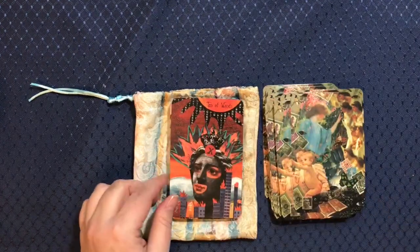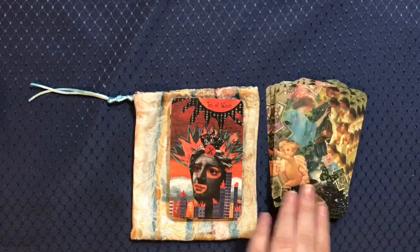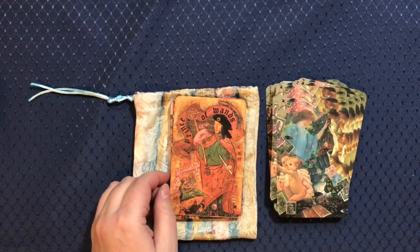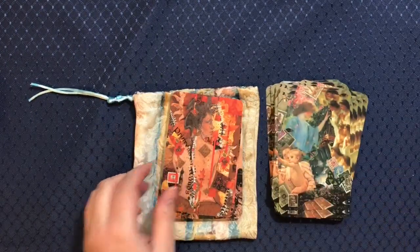Yeah, I'm sad that the book doesn't talk about the art that went into the cards. I'd love to know why they picked certain things. I always love to know that.